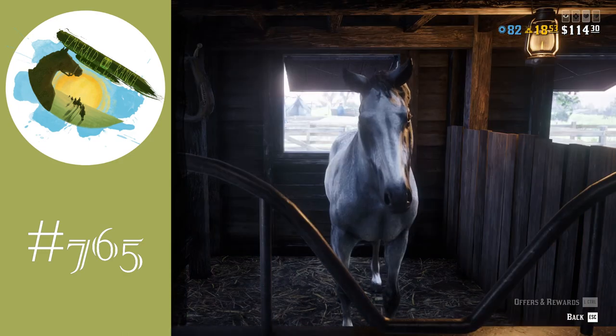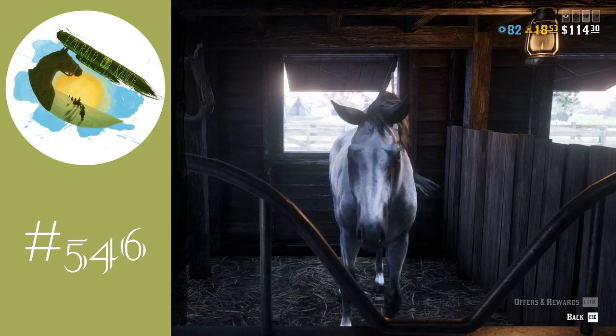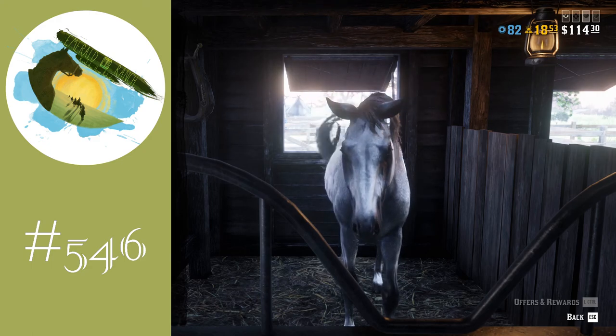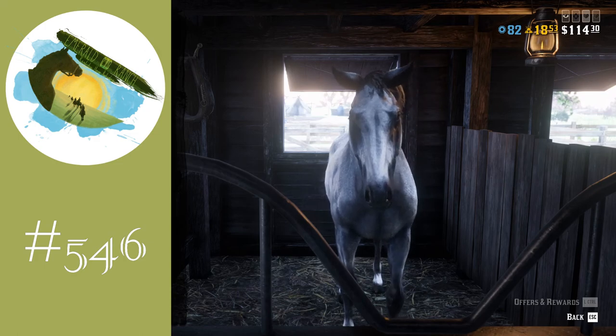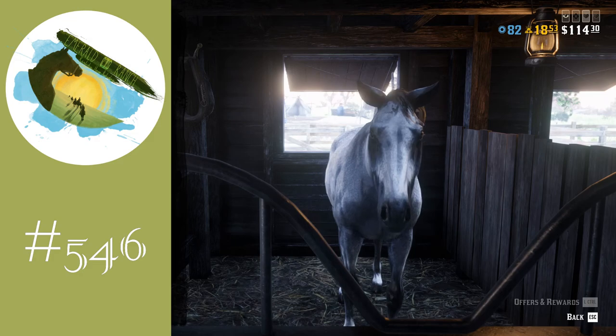I know it's your horse. So this is the last horse, number 546. Yes, I'm right. So this lovely Turkoman stallion, who is 10 years old, is not trained and was left abandoned. So we hope one of you has a dear heart to give him a place. So this horse is for 1k. So Dabby, you can take it away.